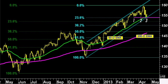Besides this chart support, we also have the 50-day exponential that came in right at that area. And then we have this trend line off the lows since November. In addition, we had the first important Fibonacci retracement level of 23.6%. That's a retracement off the lows from November up to the highs here in April. So we think this will probably be another couple weeks.